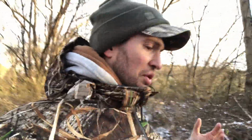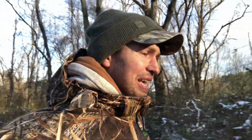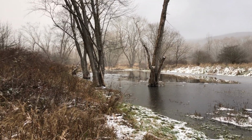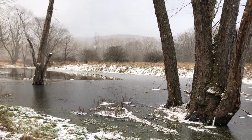Now, we actually hunted this same general area earlier in the year for wood ducks. And you saw my dad and I get it done on those birds in a big way, where we shot a bunch of nice drakes. Well, this is not the same climate. We're in way colder conditions. Snow is starting to fall. It's starting to get uglier, generally speaking, weather-wise.